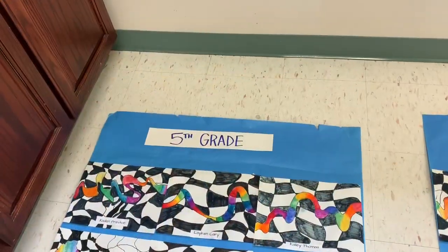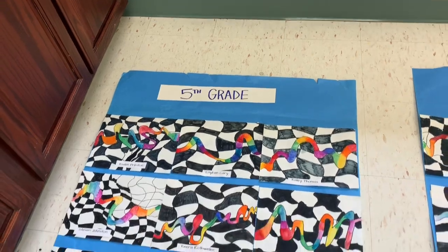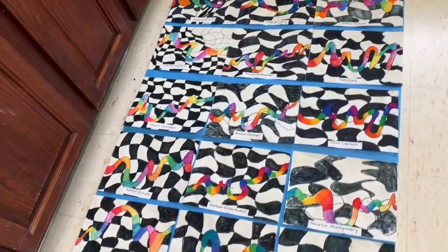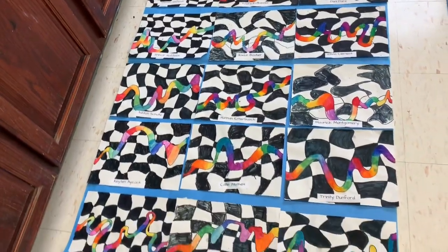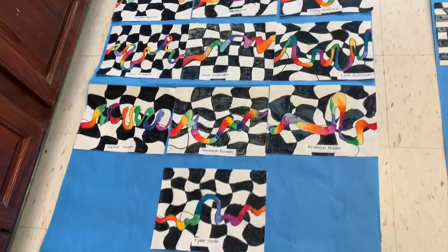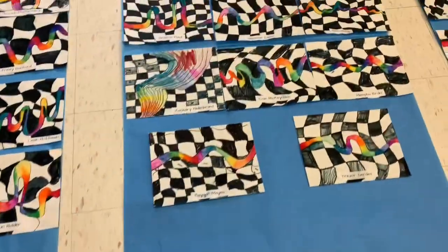Our fifth graders made some op art with a wavy checkerboard pattern with a ribbon running through it. And they painted that ribbon using watercolor paint in the order of the color wheel.